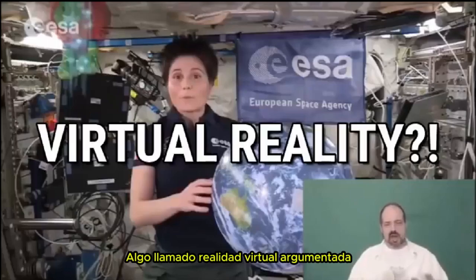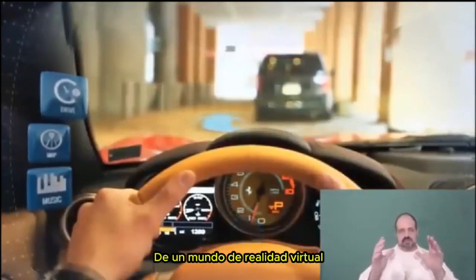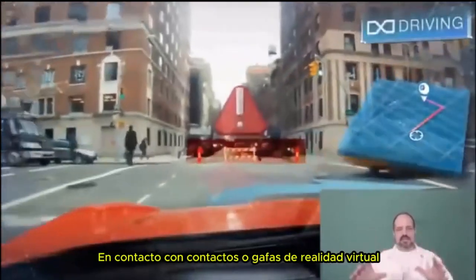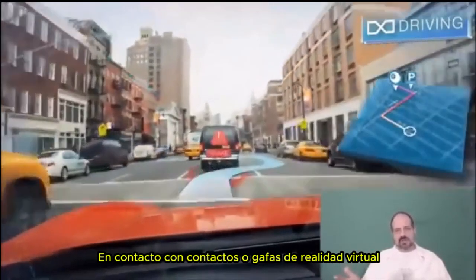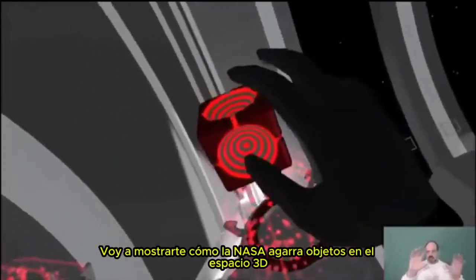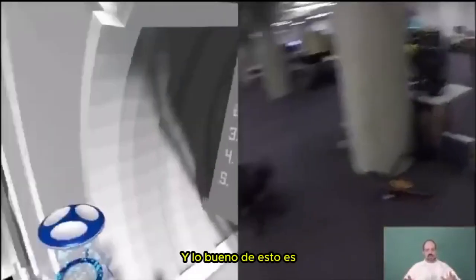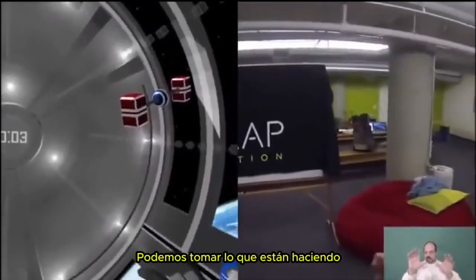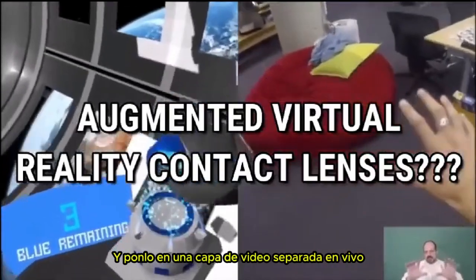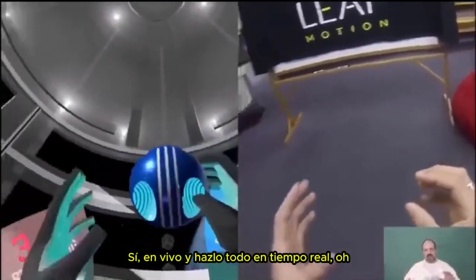More importantly, though, something called augmented virtual reality is taking the objects in 3D space from a virtual reality world and putting them in our world on another screen, which we can see, manipulate, and touch with virtual reality contacts or glasses. In this next segment, I'm going to show you how NASA grabs objects in 3D space, rotates them around, manipulates them. They can do this with water, with cloth, anything. And the cool thing about it is we can take what they're seeing with their contact virtual reality augmented lenses, and put that on a separate video layer live. Yes, live. And do it all in real time.